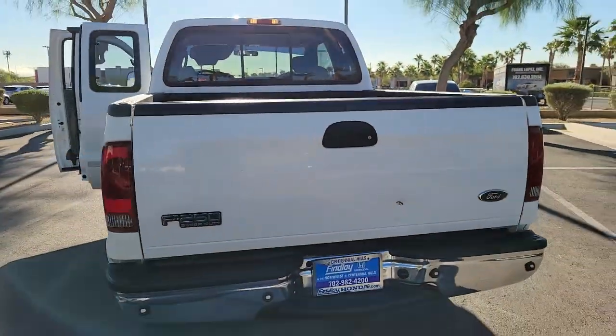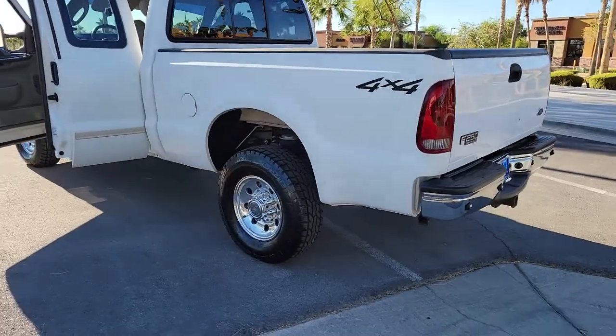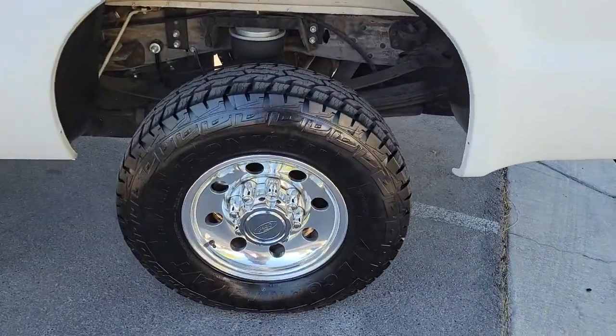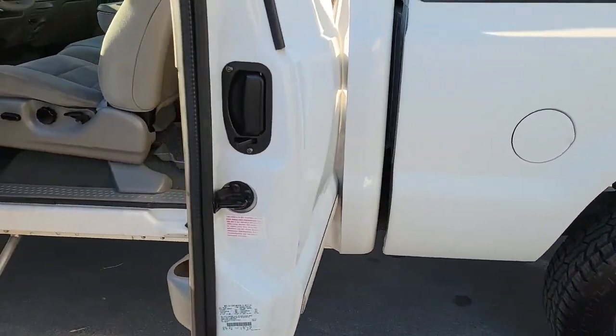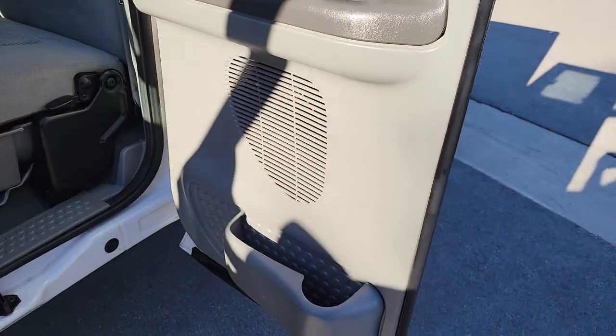These are just some of the great options this vehicle comes with: front tow hooks, intermittent wipers, passenger vanity mirror, AC, four-wheel ABS, four-wheel disc brakes, power steering. Get into a truck with serious work ethic. This F-250 is waiting just for you.